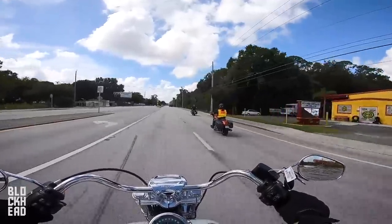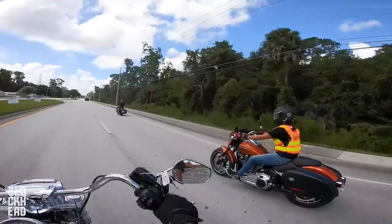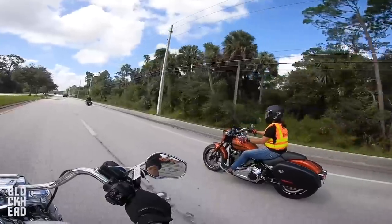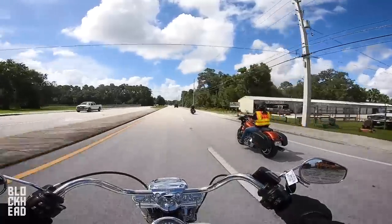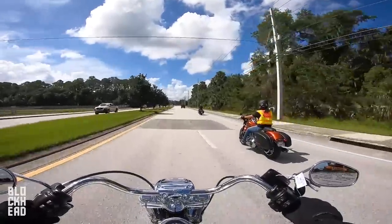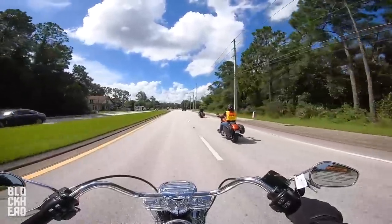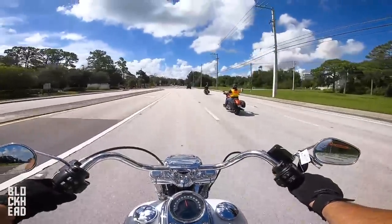I don't remember if it was on the Street Bob or which bike it was, but the one that had some forward controls, and I was like, this is kind of comfortable. That bike with these controls would be nice. Even more comfortable. So you would want the Low Rider, but forward controls. Yeah. It's definitely better on distance trips too, because you've got your legs actually stretched out.